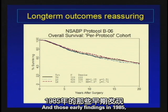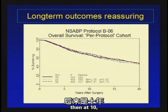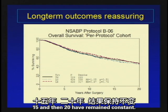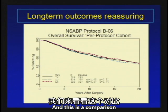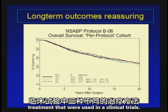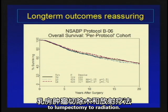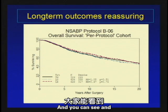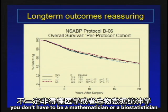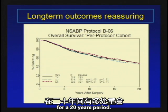And those early findings in 1985, those results that were first reported at 5 years, then at 10, 15, and 20, have remained constant. And this is a comparison. These three lines are three different types of treatment that were used in a clinical trial, which compared mastectomy to lumpectomy and radiation. And you can see, you don't need to be a mathematician or a biostatistician, that all three curves virtually overlap over a 20-year period.